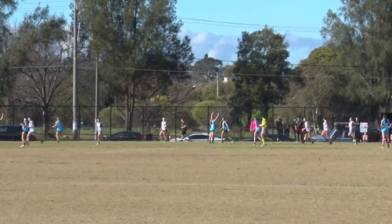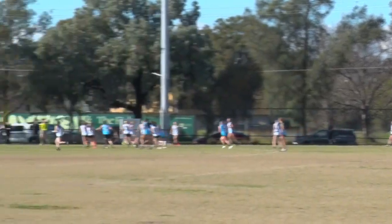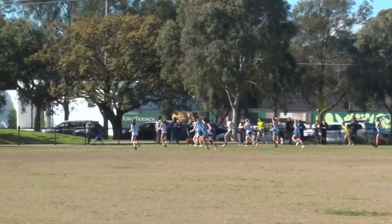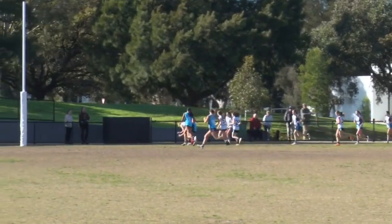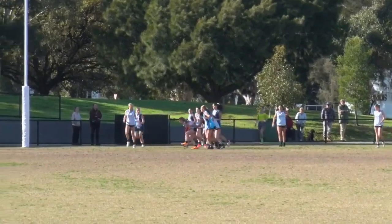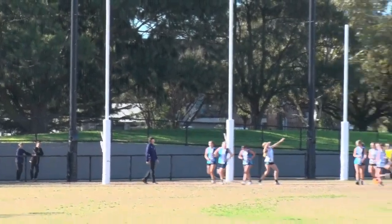Edwards took it. Moves it up the line where the mark was taken. Now they go inside forward 50. Deep kick as well. And that one might just trickle and run over the boundary line, although stays in the field of play. Chance here for the YJFL. Deserve a goal for their effort so far today. It's bobbling around at the moment. Could that be held in? Here's a chance. Yes, it is.